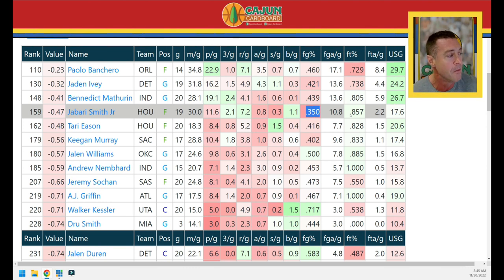I just don't have it pulled up. But Jabari Smith's got great upside. I really like that Houston team going forward. I know people are going to bag on me and say they're awful. If they get Wembanyama, good Lord, look out. Because Şengün is a cannot miss fantasy basketball player.